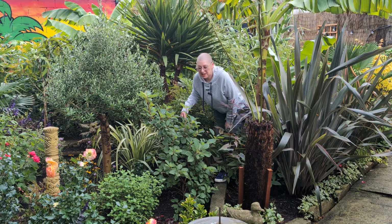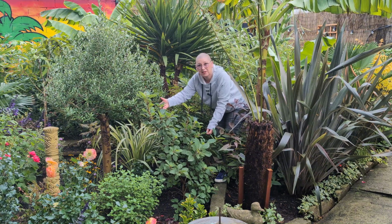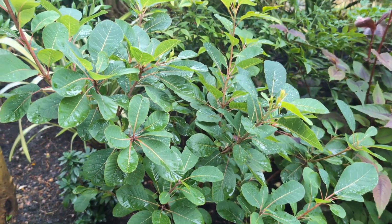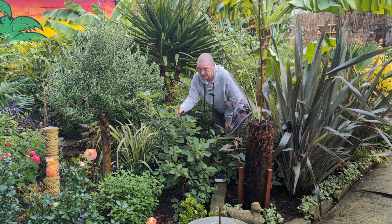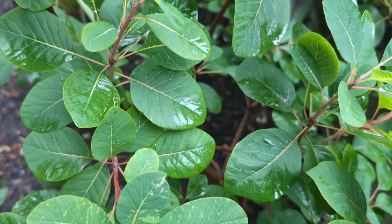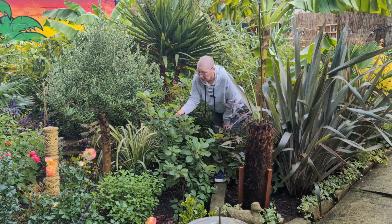Now I'm balancing on this wall to try and show you this plant here. And this is one of my favourite plants in the garden for the autumn. And this is a cotinus. I'm unsure what variety it is. I thought it was maybe a flame, but it doesn't go red. It's deciduous, so it does lose all of its leaves in the winter months. But during the autumn, these leaves will change colour, and they're beautiful leaves on this plant. It's grown quite good now.